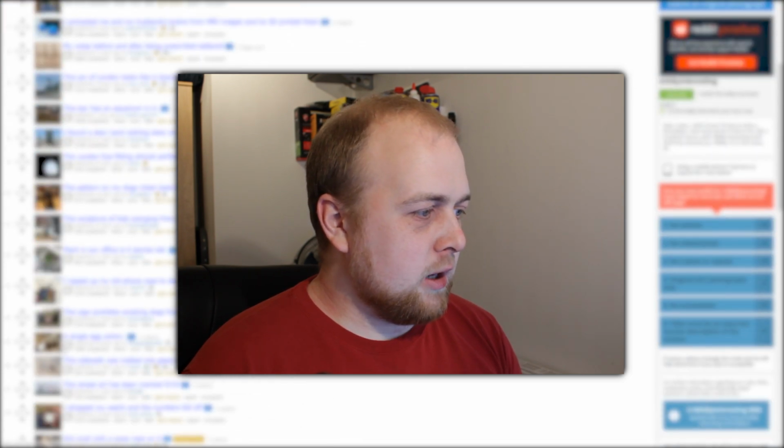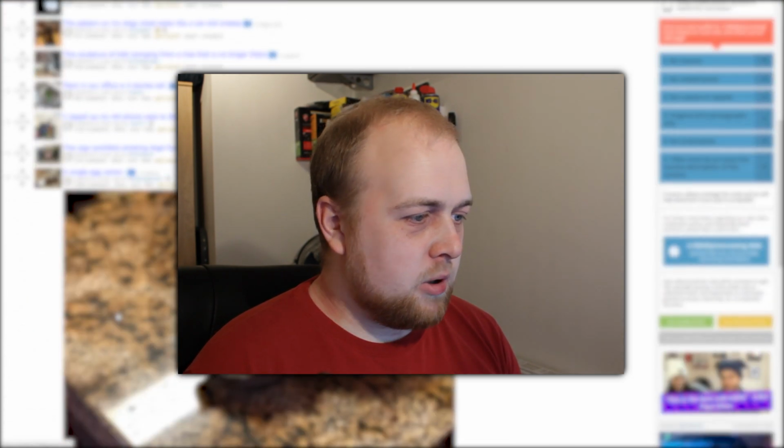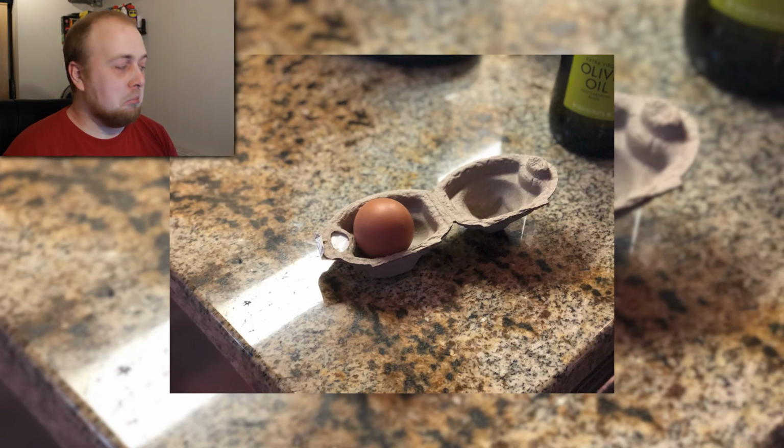A single egg carton. You can buy single eggs. That is just so pure. I wonder what country would sell these. I don't know. English speaking, because it has olive oil.